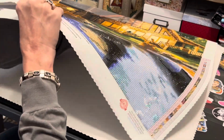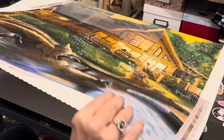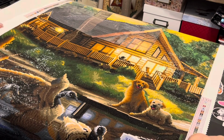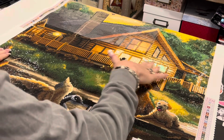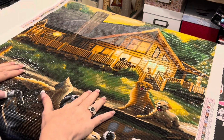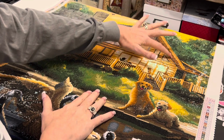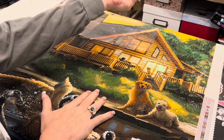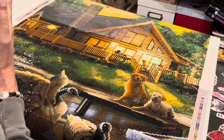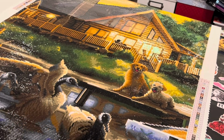Let me kind of move it up. It's a big one, but it's lots of multi-placing, so it's been so much fun to do all the ABs and fairy dust in the windows of this house. I love how in this rendering you can see where the roof looks like it's coming out from the house or the cabin. And again, that's just the rendering from DAC.